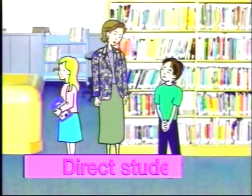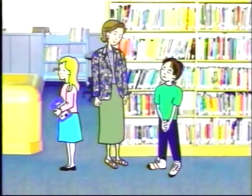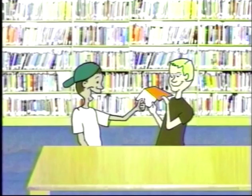Praise the student when he complies. That's the right way to stand in line, Alan. Thanks for following my directions. If he fails to comply, use a pre-planned unpleasant consequence, such as removing the student from the line or response cost. If a student becomes unmanageable, use the school's emergency backup plan.